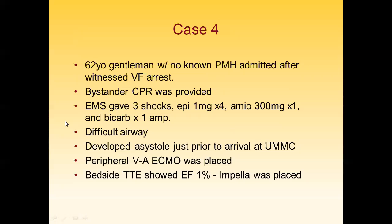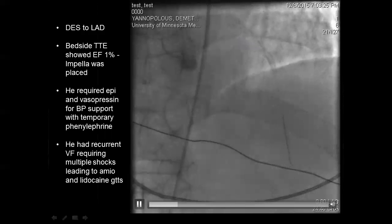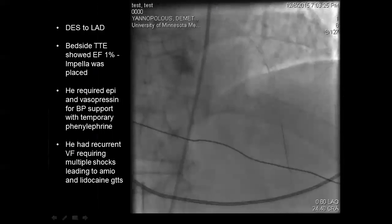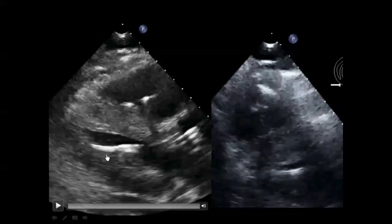Okay, so case 4: got bystander CPR, many shocks, amiodarone, difficult airway, and that's the theme. He got the Impella because his RV or LV function was so horrible that he had 1%, and that was generous on his bedside echo once the ECMO was made. He had an LAD that was completely out. He needed a lot of pressors, and he was getting shocked the whole way upstairs. Once on ECMO you can sort of take your time with it, but still, getting shocked in the CT scanner, getting shocked up on the floor.